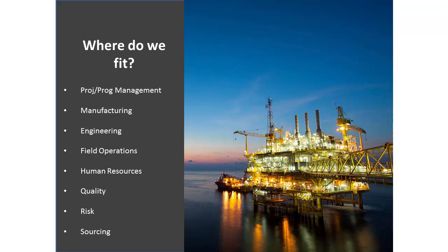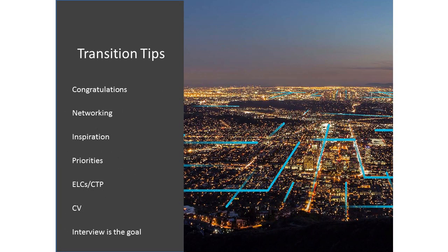Brilliant. I think that moves us nicely on to transition tips in general as well, and your reflections from your transition in 2016. So it'd be great to hear your transition tips here before we move into the JOLT specifically.